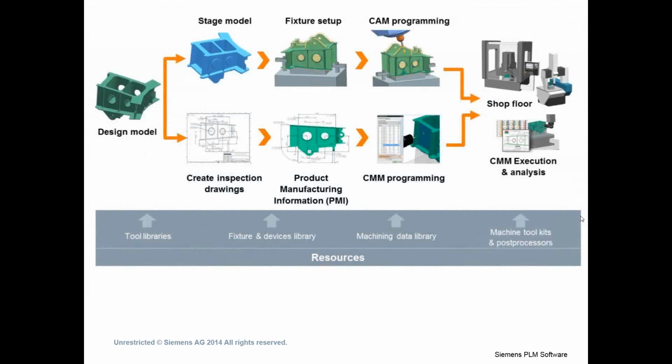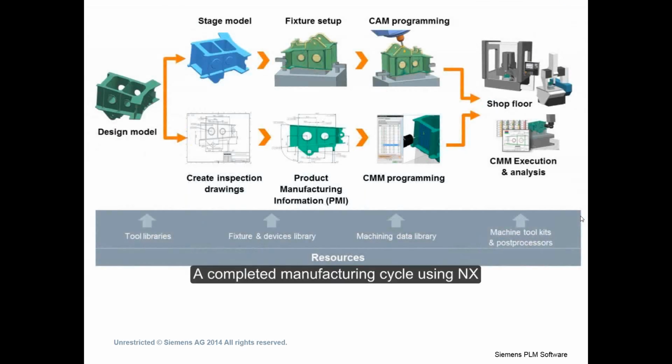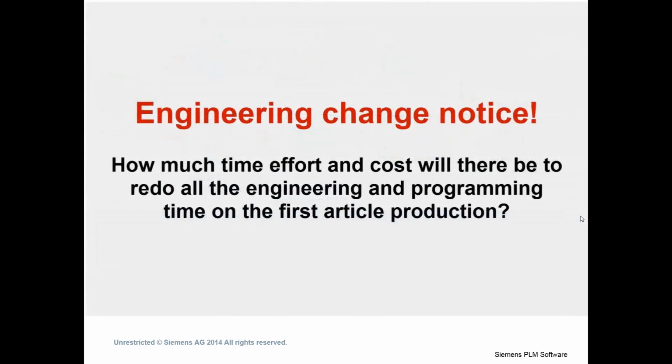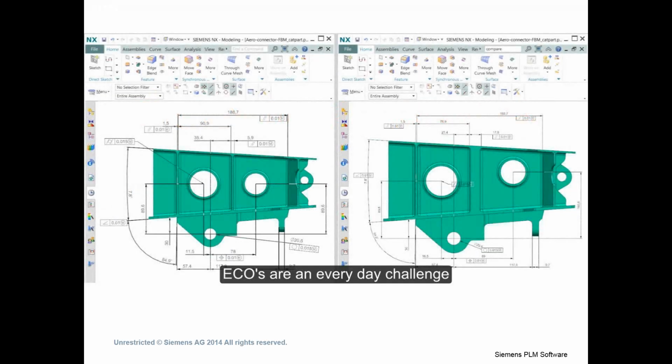You're in production now. All completed manufacturing cycles were done using NX. But wait, engineering change notice. How much time and effort will it cost you? Will there be a need to redo all the engineering and programming time on the first article production?